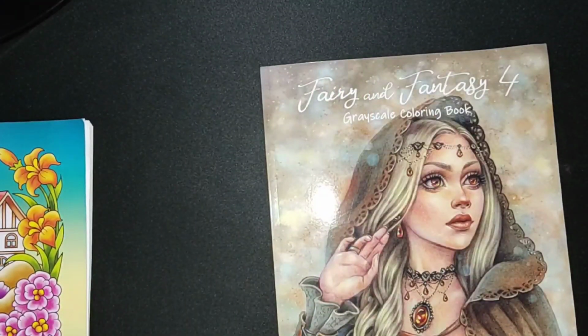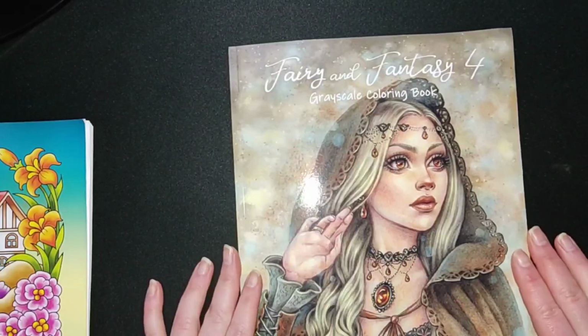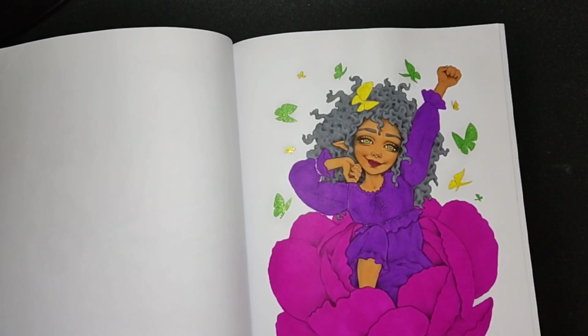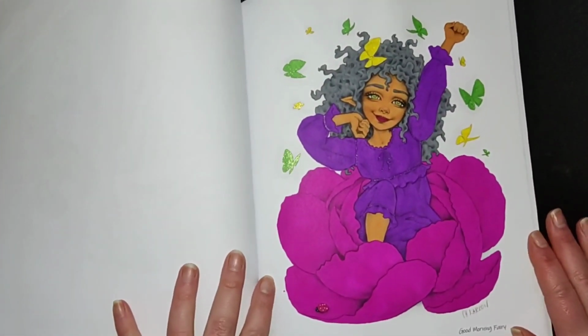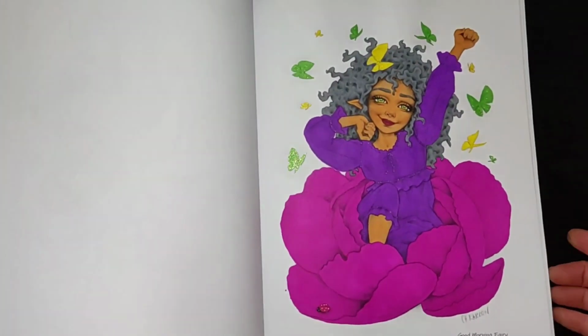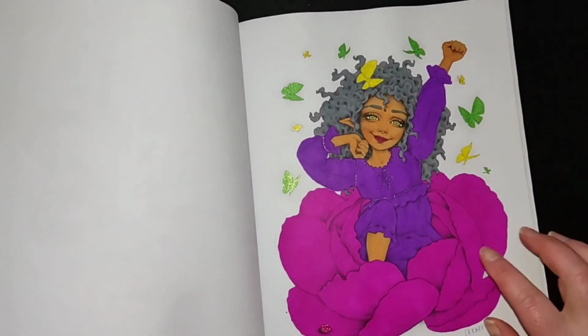I really like her coloring books. This one too. This is Fairy and Fantasy 4 grayscale coloring book. Oh, I just flipped up the first page that I did. I did this one. I really like how this page came out. I used some glitter gel pen, of course, you can see. And I like the flower.